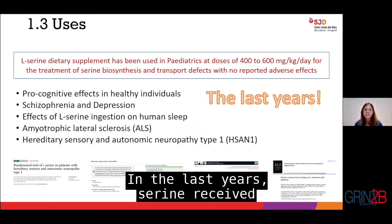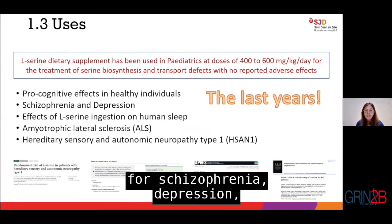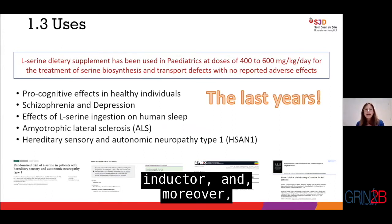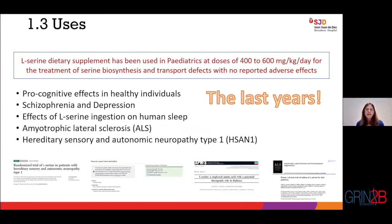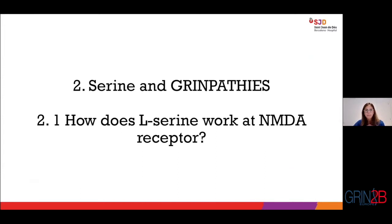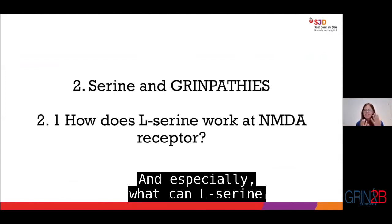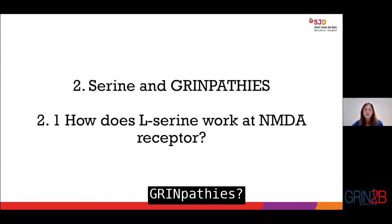And in the last years, serine received renewed attention as a potential therapy for schizophrenia, depression, Alzheimer's disease, ALS. It also works as a human sleep inductor. And moreover, serine has been used as a procognitive, with procognitive effects in healthy individuals. But how does L-Serine work at the NMDA receptor? And especially, what can serine do for our patients with GRIN-pathies?